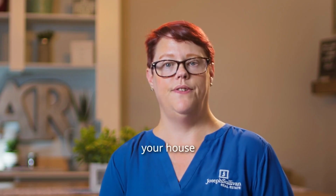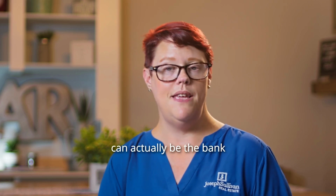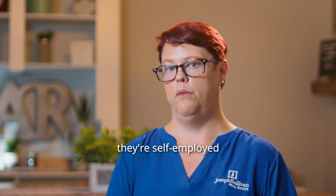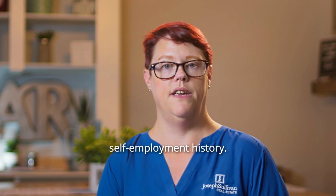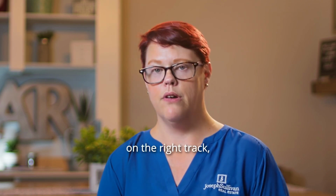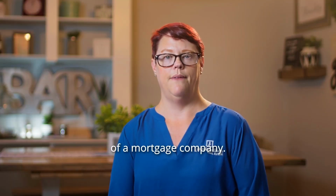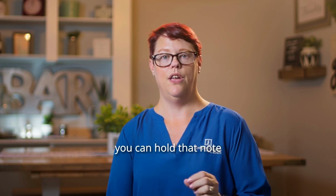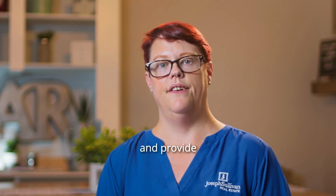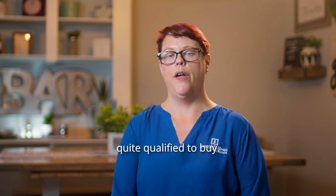Another way to sell your house is through seller financing. So you as the seller can actually be the bank for somebody who doesn't qualify for a mortgage because maybe they're self-employed and they don't have enough self-employment history. Or maybe a few years ago they made some credit decisions and now they're on the right track, but they're just not quite ready to meet the requirements of a mortgage company. You can be the bank. You can hold that note on the house, make some money with the interest, and provide a housing opportunity to somebody who is ready to buy, but maybe isn't quite qualified to buy.